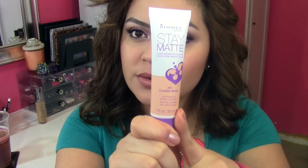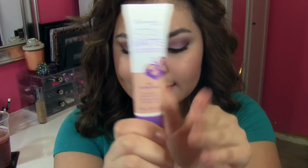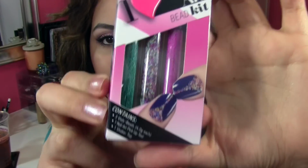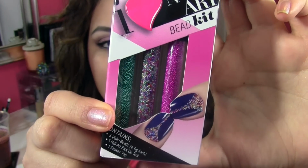But I did pick this color up. And the color, I feel like these run a little bit dark. So this one was Classic Beige, and it's usually my color. I'm usually like medium in most foundations, but a little too dark for me. I also saw this. This is really cool. This is the Sally Hansen I Heart Nail Kit, and these are the bead kits. And it has all these little nail beads that you can use, and I'm so excited.